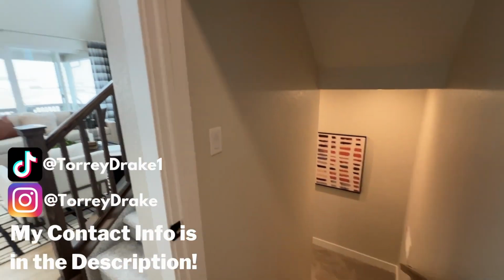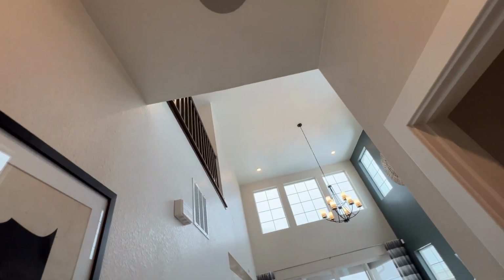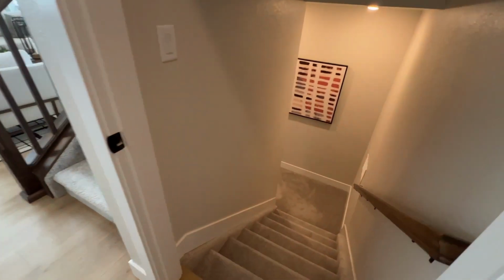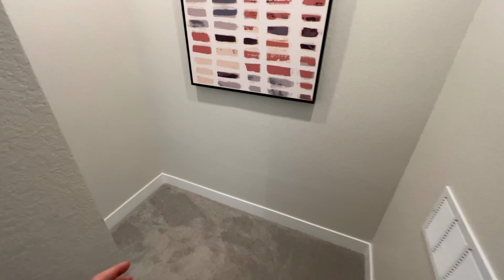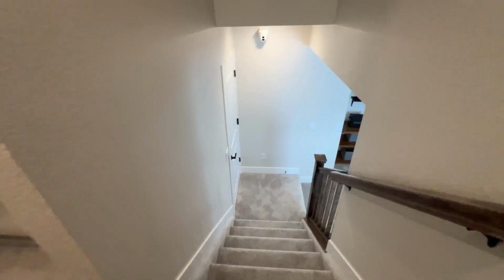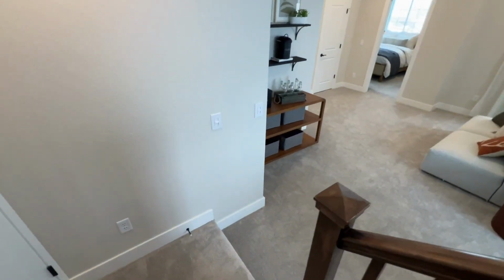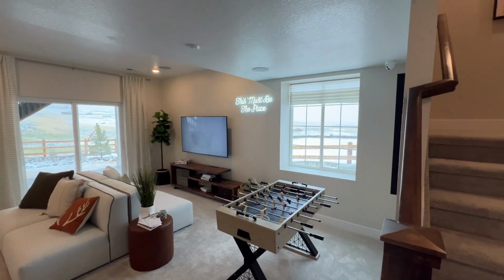You know what? We're gonna knock the basement out. So to get a sneak peek at the living room here at the high ceilings, it looks really cool, but we're gonna knock out the basement first because it's literally right here. Stairwell is a little on the narrow side, I would say. But this feels really nice.